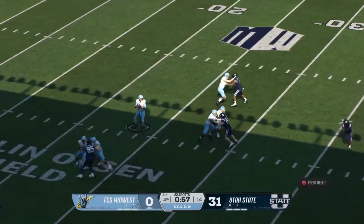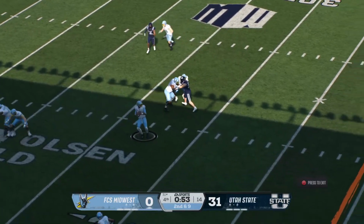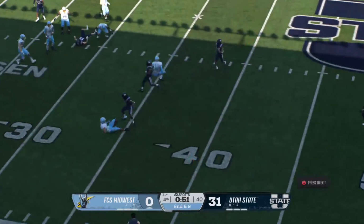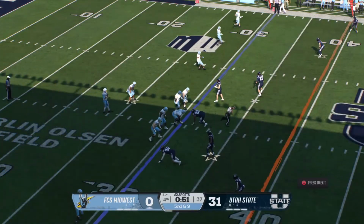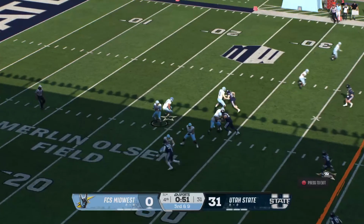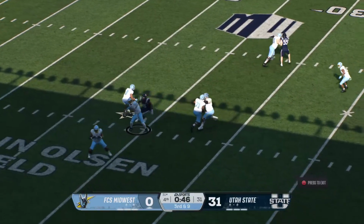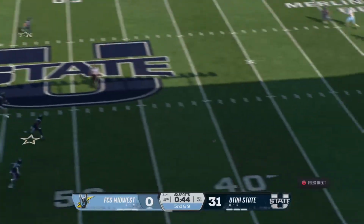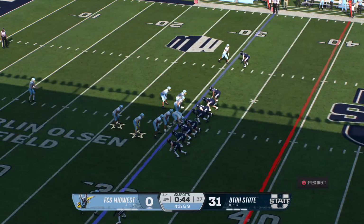Back to pass. And the pass is incomplete, jarred loose by the hit. They've got to come up with a big play on this 3rd and long. From the gun, wants to pass. Bringing the heat. Under heavy pressure, lets it fly. Another incompletion on 3rd down.